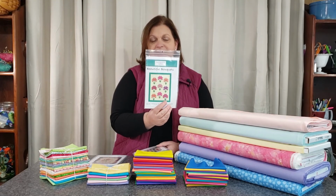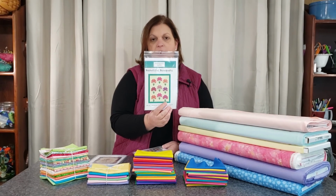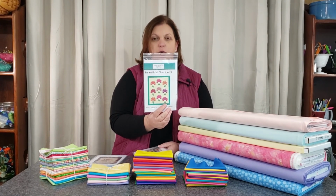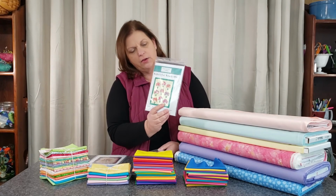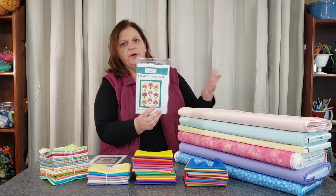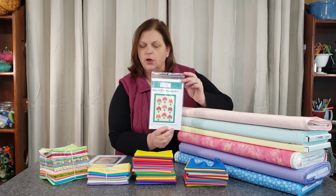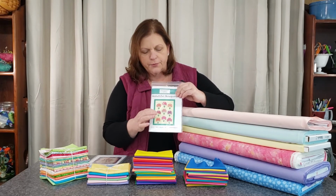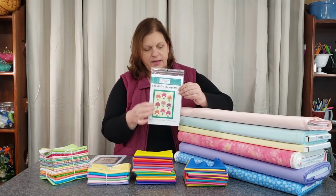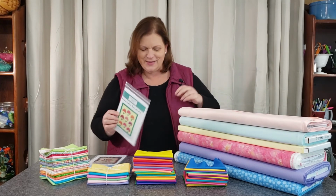Beautiful Bouquets is another really fun pattern. This had previously been on the cover of a Quilters World magazine a couple years ago. Not exactly sure how long, but the pattern rights have reverted back to me. So I'm now releasing it as a standalone pattern. This one can be super scrappy with your different bouquets, and then an awesome yellow background.